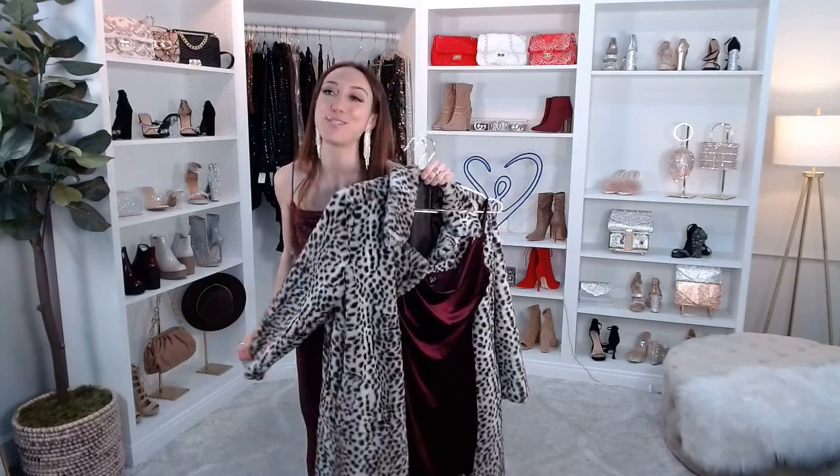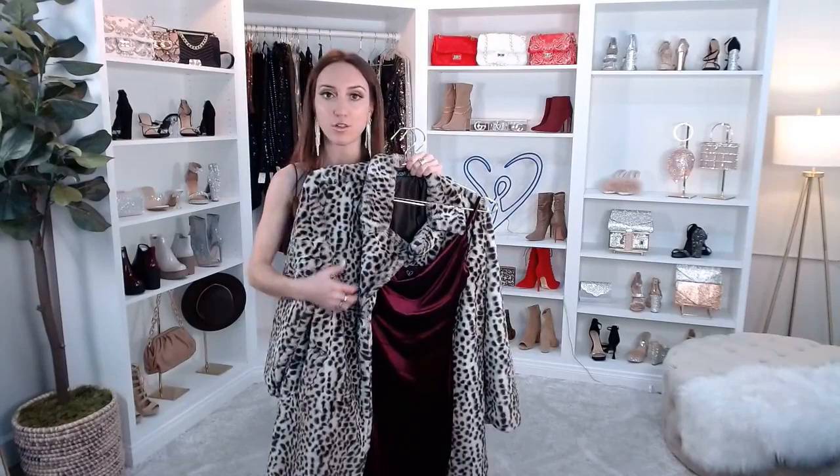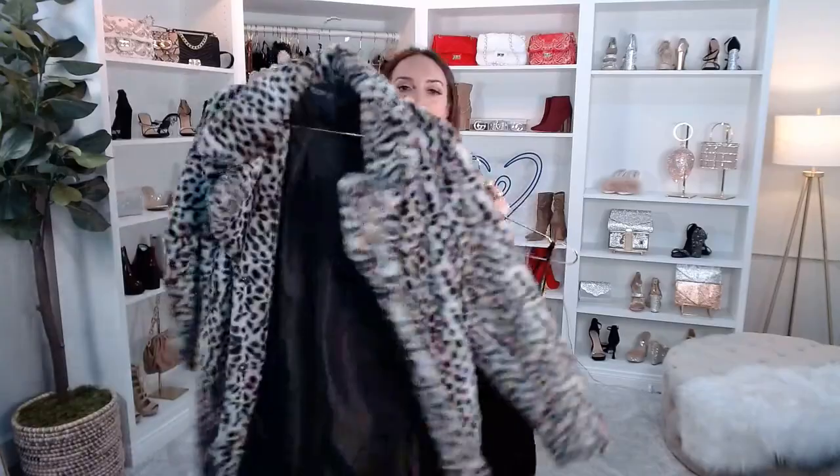Has the leopard print with the collared neckline, has a multi-button down snap closure just down the jacket, but it's actually hidden and I love a hidden button closure, a hidden zipper closure, just adds a little bit of a luxe, elegant aspect to that. Has long sleeves, also has hidden side pockets right here, which I love. Perfect for those chilly winter nights as well. And it has a lined faux fur fabric underneath here.